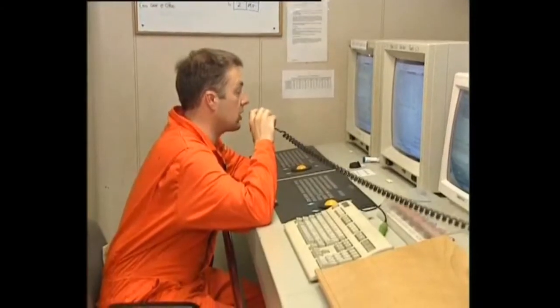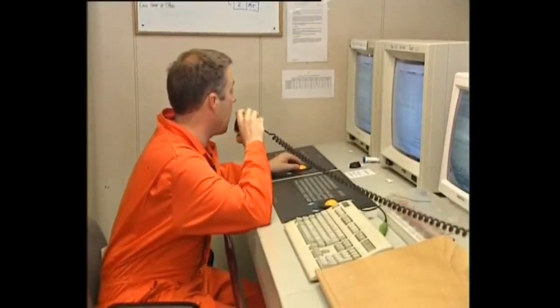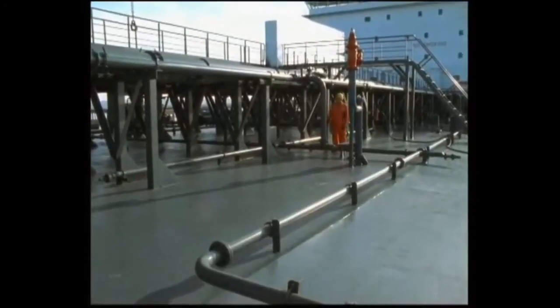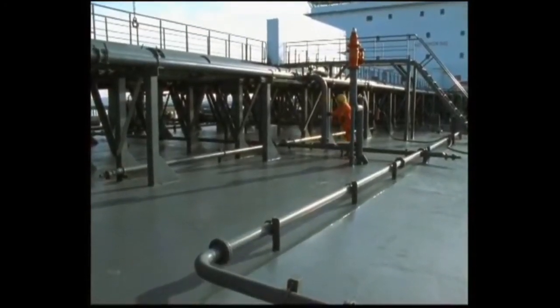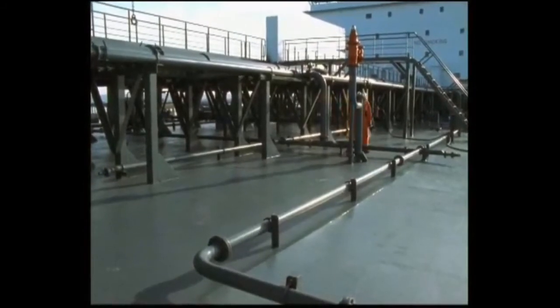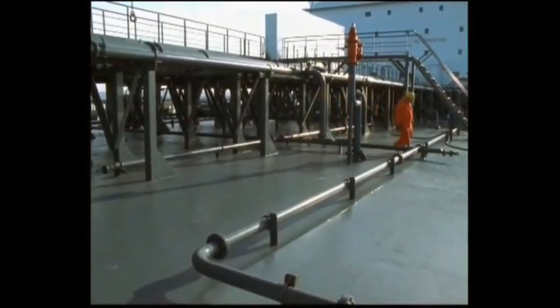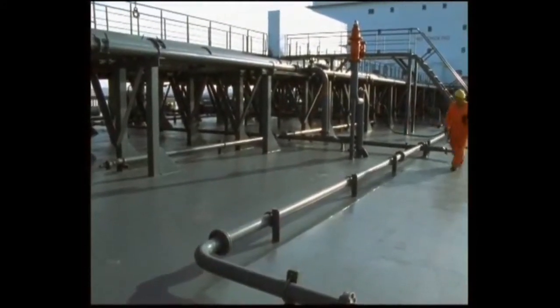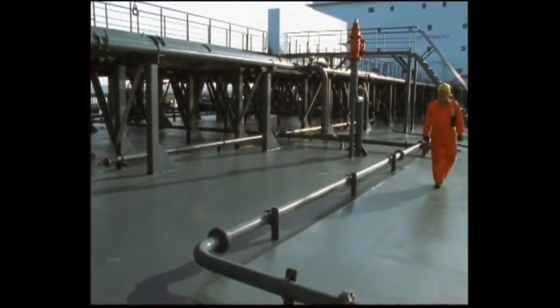Hello, deck. That's us just about to start the cargo pump to test the COW line. The COW lines must be pressure tested to normal working pressure. This can be done by recirculating cargo. But the pressure needs to be increased slowly to reduce the risk of hydraulic shock at the end of the lines.